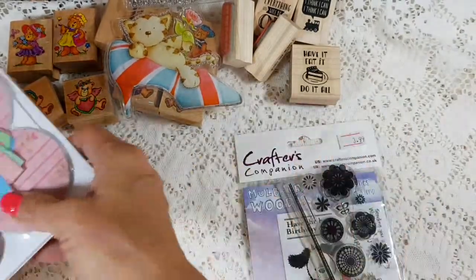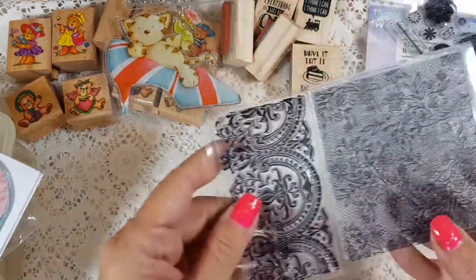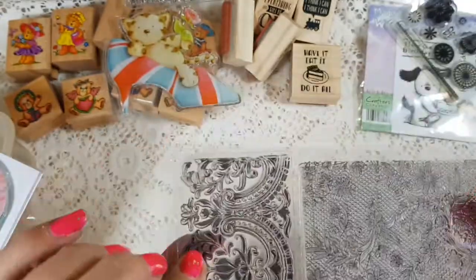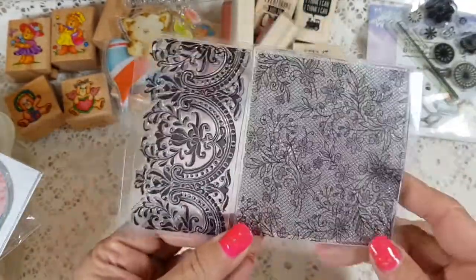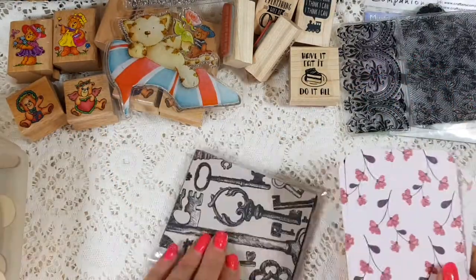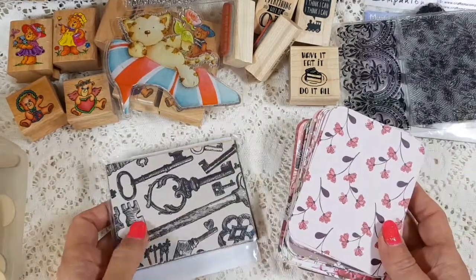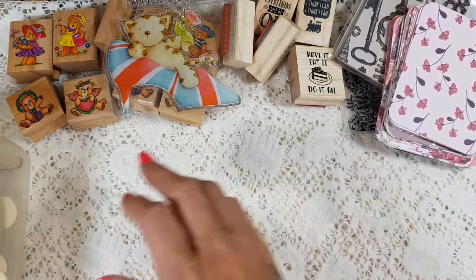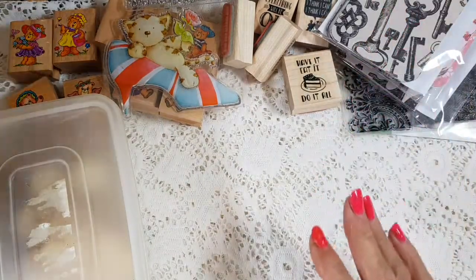And one more stamp, put them to there, which is this gorgeous flower and lovely border flower as well. So there's those. I do have some more Project Life cards that I found as well. So there's 2 packs of those. And oh, there's another one there. So there's actually 3 packs of those.